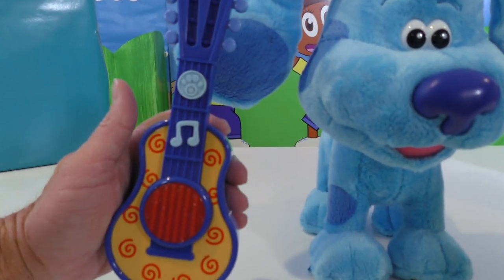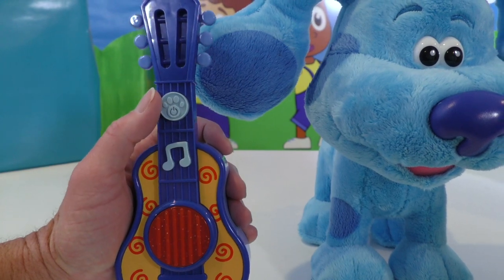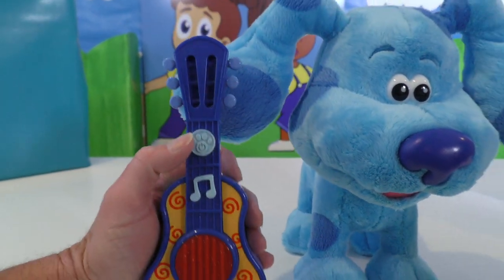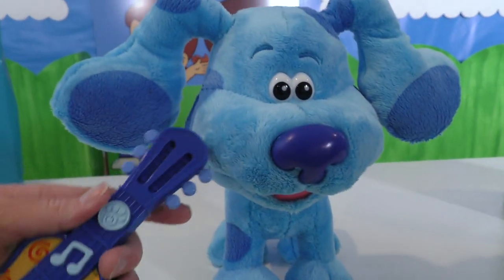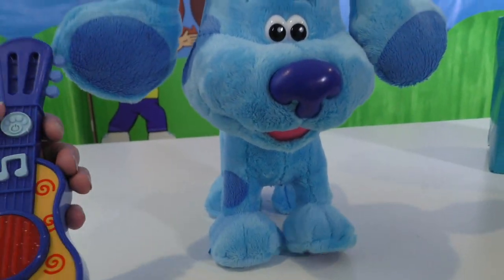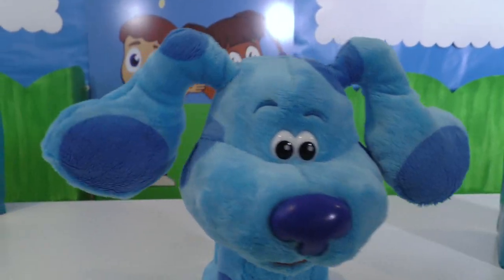Check it out, he comes with a handy dandy guitar. Whoa, this guitar is super cool because it's got three buttons on it. A music button, a stream button, and a button on the top that activates all the Blue sounds and features. Watch this. Whoa, see Blue's feet kick. He has feet moves. And he makes cool noises. Watch this one. Whoa, Blue, look at him. He can shake hands with him. That's so cool. Look at his ears moving.